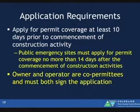Owner, operator. This is a big change in the renewal permit. So both the owner and operator are required to apply and have their names and signatures on the permit. In some cases, the owner and operator are going to be the same person, and that's okay. The owner of the activity is not the owner of the land. And what you're applying, it's the owner of the activity. That's what we mean by owner.